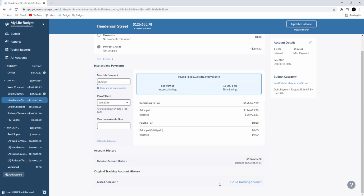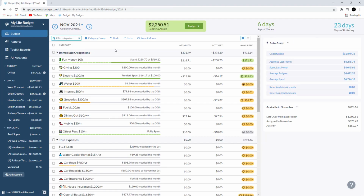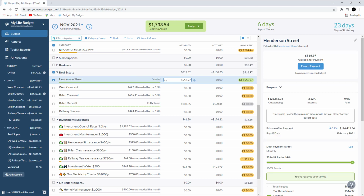Original tracking account, you can actually see the original, see what's going on there. But let's see if I can get. Yep, that doesn't save. That's good. So what I'm going to do is I'm going to pay some of these. I'm going to pay Henderson. I'm going to pay the minimum, only because I've got a couple of bills I've got to catch up on. And plus there's another house I want to buy, so I can't put too much in just yet.